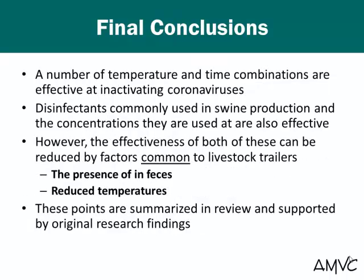So kind of in conclusion of everything, there's a number of temperature and time combinations that are effective at inactivating coronaviruses in general, and PED in particular. Disinfectants that we commonly use in the swine industry are effective at disinfecting and eliminating PEDv. However, there are a lot of factors that can decrease the efficacy of both of these, and those factors are present in our hog environments quite a bit. So we're talking about the presence of feces. Obviously, there's feces in all of these environments that we're trying to clean.